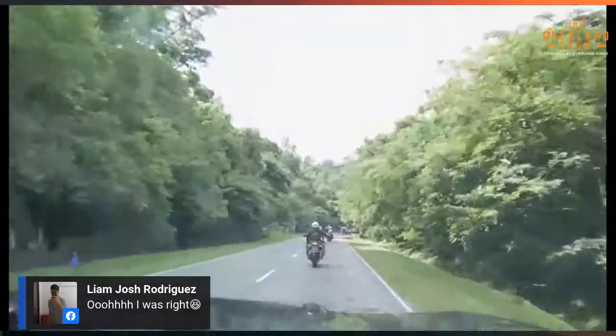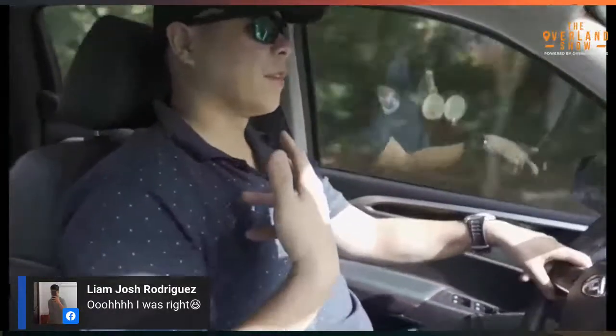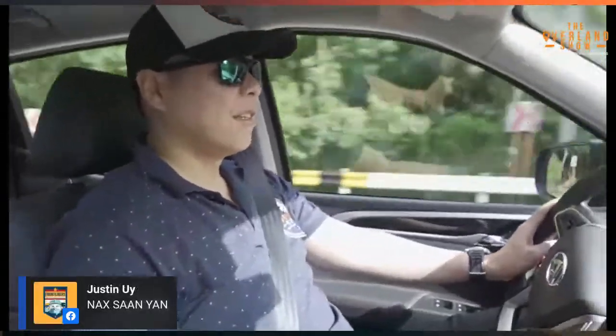Given that though, I must note that the gear ratios for this car, for overlanding, I like it. It gives you the torque down low. You're getting the pull, like right now. I'm getting a pull, just by experience, below 2000 RPM. And on an uphill, it pulls quite well.